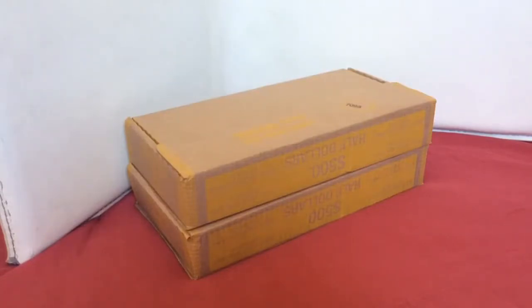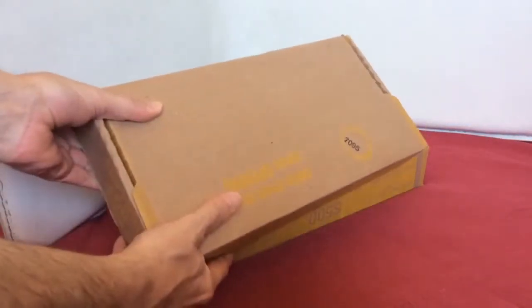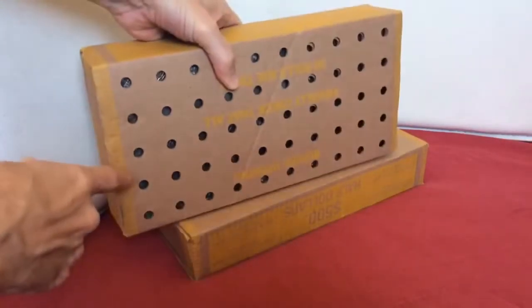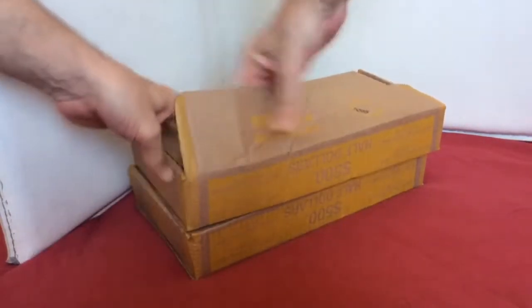Time to search for some enders. You with me? Let's do it. 7905. Two pulls. Let's see what we got.